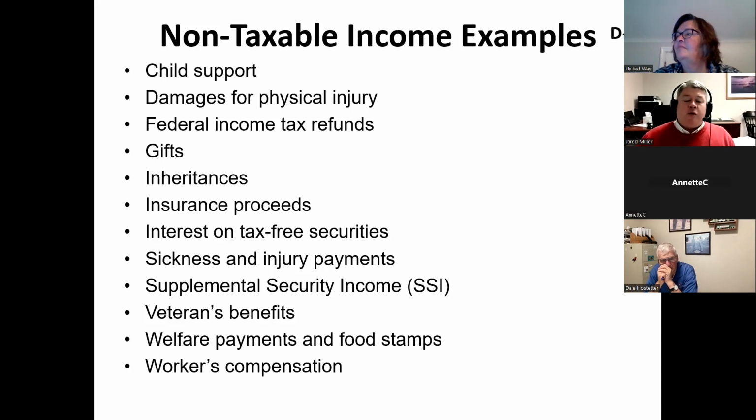What does that do? Well, fortunately for the recipient, there is no tax at all from a federal standpoint on gifts. Same thing with inheritance. Generally, if you're going to get an insurance payment, it's to compensate you for a loss. Generally, those are not taxable as well. We're going to have some tax-free income, generally from state and local municipal bonds. Again, veterans benefits, welfare benefits, and workers' compensation are not taxable as well.